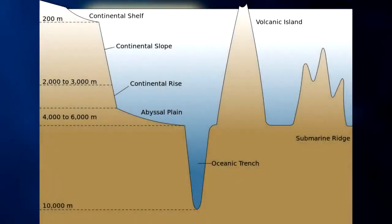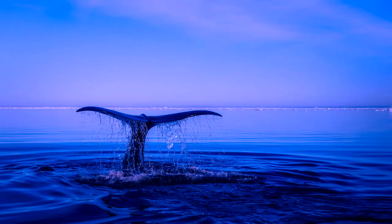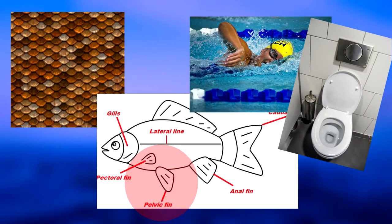Typically, pelican eels live in temperate and tropical waters, usually staying about a mile below the surface, although they have been caught in waters as shallow as 1,600 feet and can live to depths of over 3 miles. They're usually about 20 inches in length, but can reach up to twice that. Their tail takes up nearly half their body, and they are completely lacking in scales, pelvic fins, and swim bladders, all things that most other fish have.